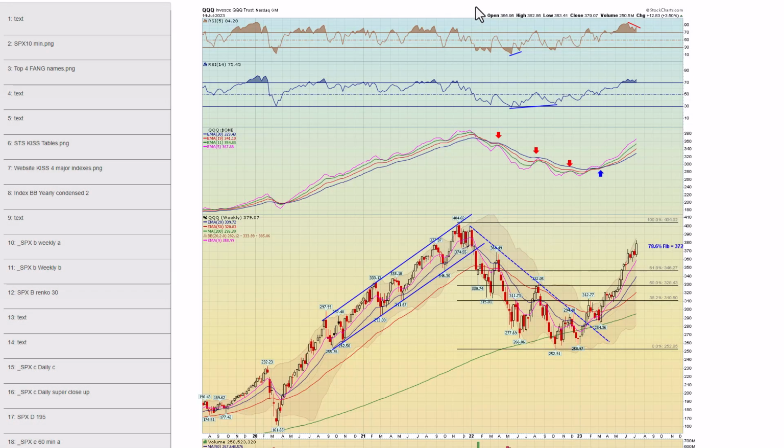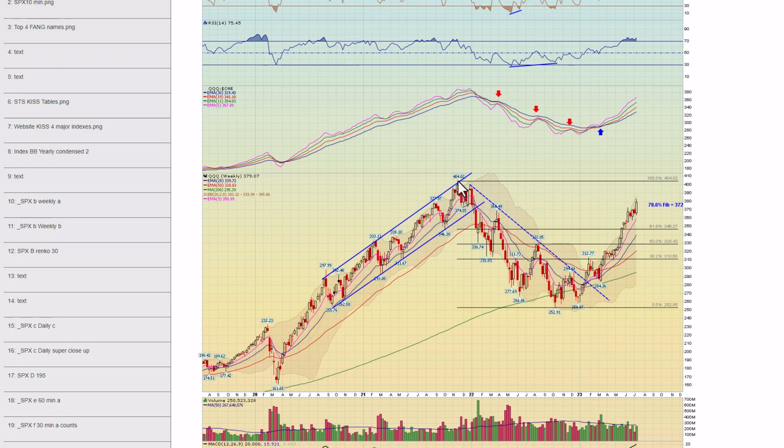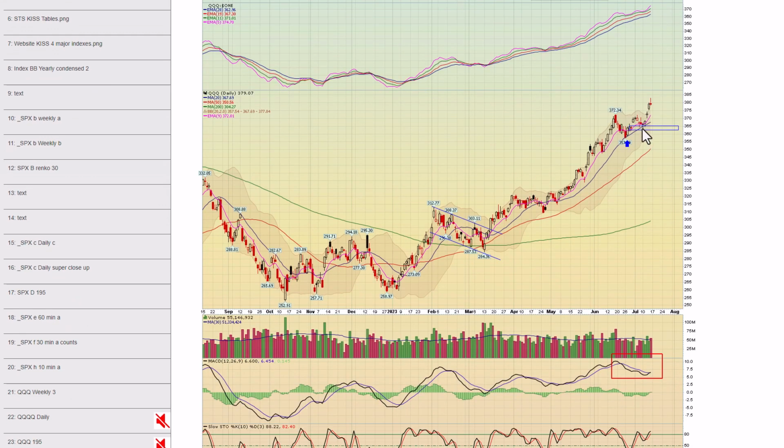Next, chart 21, here's the triple Qs. Just amazing strength here. You know, they blew out their 76 fib. Again, they haven't gone back to the highs yet, but one hell of a move. Next, chart 22, here's the daily. So the daily, we rallied off this support zone, which we talked about last week. You know, we've been holding this 20-day moving average.